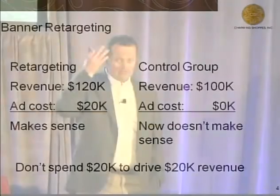Intellectually, it's titillating to think about banner retargeting. In the practical matter, we really didn't see it. So all you banner retargeting companies, I'm sorry, and you can come up and beat me after the conference, but this was a for real test.